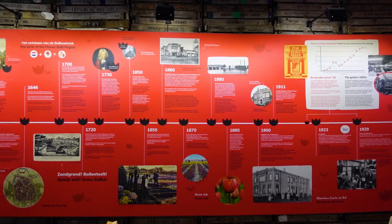And then there's also a show garden, so a bit similar to what was in the Tulperai with all the different varieties of tulips. This seems like the place that really has it all. I'm really excited. But yeah, let's start our tour here with the museum part of it.